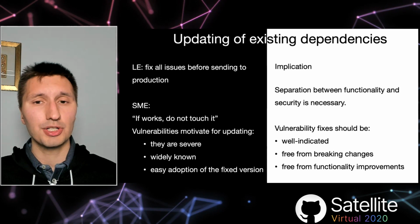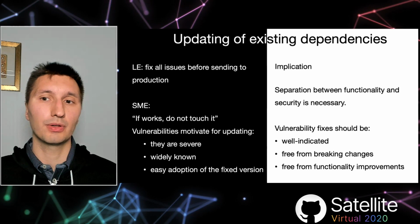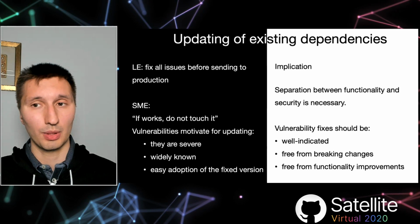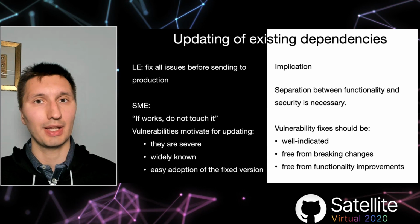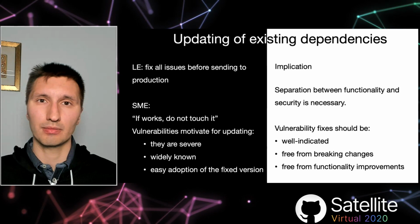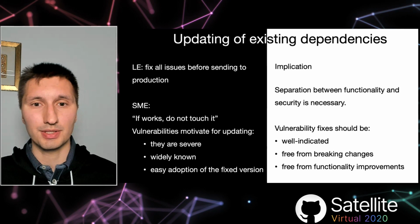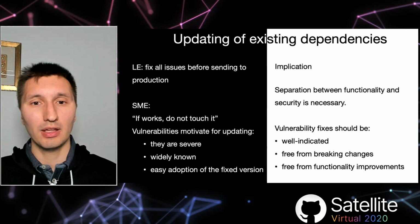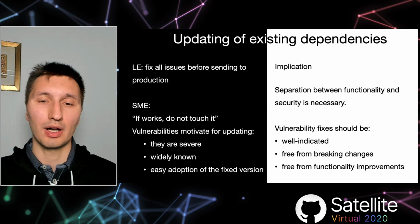The interesting observation about security here, that many developers reported that security fixes for good, well-supported, popular libraries typically do not introduce any breaking changes. Also, these fixes, they kind of appear fast. So vulnerabilities motivate for updating if they are severe, widely known, and fixed versions are easy to adopt.